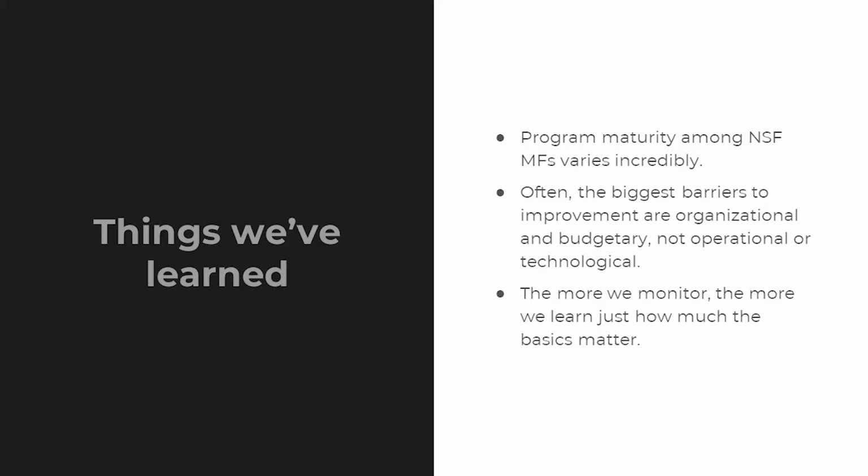We've had to learn a lot along the way. I may have mentioned that our beta clients have volunteered to pretty much be guinea pigs to provide us with a testing ground to make sure that we've really tuned these services for the NSF community. We've learned a lot along the way about what we need to do to best support the NSF research community. One of the things we've learned is that the program maturity in terms of cybersecurity among NSF major facilities, let alone the full spectrum of NSF science, is incredibly varied.